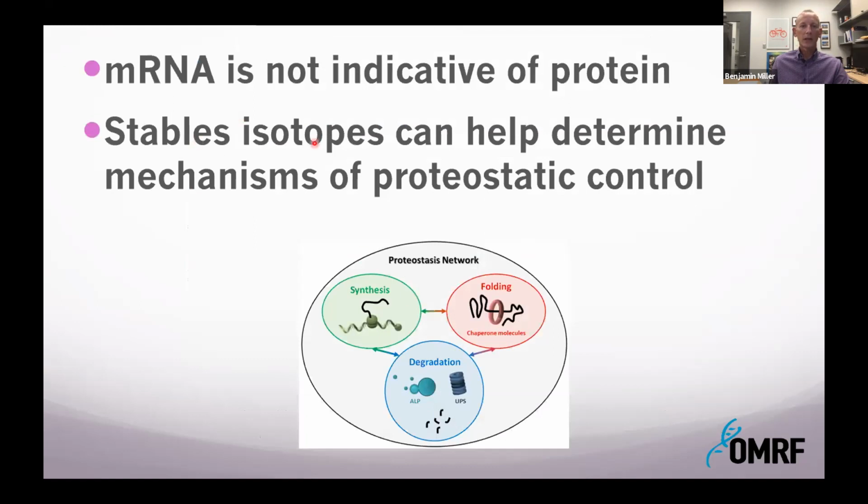So to summarize that, mRNA is not indicative of protein. It's very good perhaps for many other things. And stable isotopes can help determine mechanisms of proteostatic control. Now I'm introducing this word proteostasis, which is really just protein homeostasis. The important thing here is that it's a network. It's the synthesis, degradation, folding, all of these things that regulate protein quality over time. And these three things are really dependent on each other. If you change one of them, it's likely to change the other two.